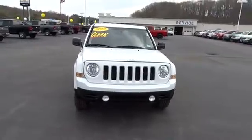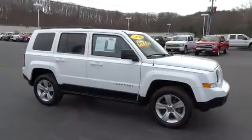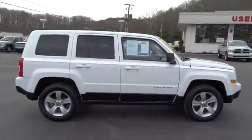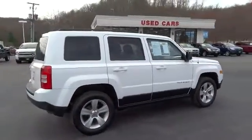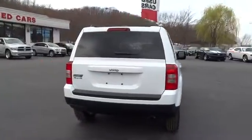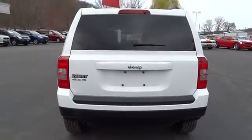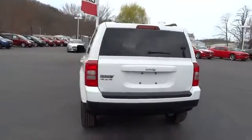2012 Patriot. The Jeep Patriot is unmistakably a Jeep. It looks like a cross between a Jeep Liberty and Jeep Compass, or maybe a three-quarter scale version of the big Jeep Commander. The Patriot has plenty of room inside for any size family and is priced below $20,000. This vehicle has less than 45,000 miles.